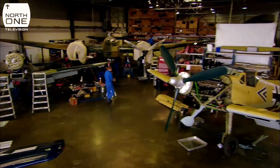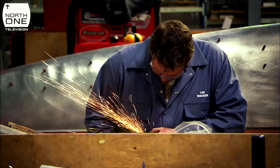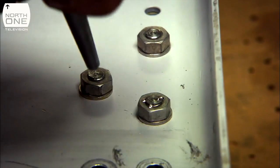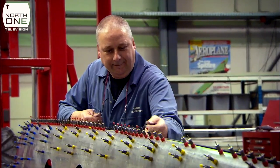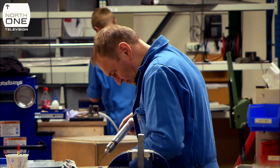We take pride in what we do, and they're put together properly with care and attention. Even the bits you can't see that are buried deep within the wing are done correctly. It's a bit like restoring fine artwork, I suppose, you know. It's totally, completely handmade. The ultimate.